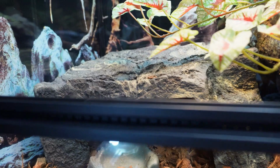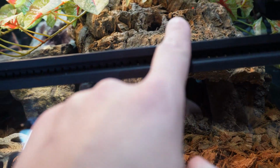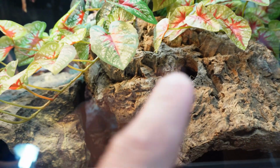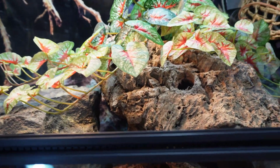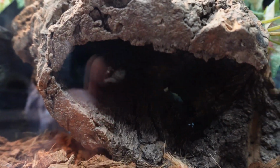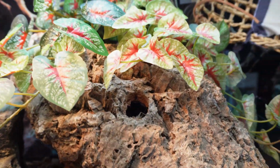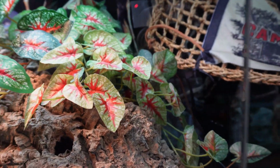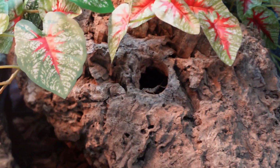Then I have a couple hides here, and he's actually currently in this cork ground, and I drilled some holes in the cork ground there to try to feed him through, to get him to come out. And he's way up in there. I don't know if you're gonna be able to see him. We'll try to entice him out with some food here in a couple minutes. But I don't know if he's going to eat or not for us.